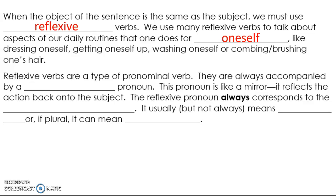Reflexive verbs are a type of pronominal verb. That's a fancy grammatical term for basically saying it's a verb that's always accompanied by a reflexive pronoun. The pronoun is sort of attached to the verb. It comes with it, and it changes as the verb is conjugated with different subjects. The pronoun is also like a mirror. It reflects the action back onto the subject. The reflexive pronoun always corresponds to the subject of the sentence. They always go together. It usually, but not always, means oneself. If it's plural, it can mean each other.